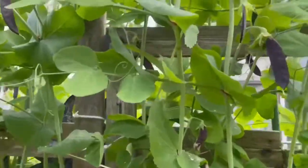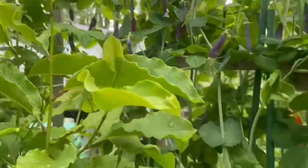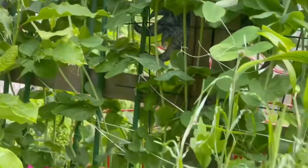And of course, you know what? Purple peas. Look at them all. Holy macadoodle. Waiting for them to swell up, because these ones you can eat as pods, or you can let them swell to real peas and shell them.